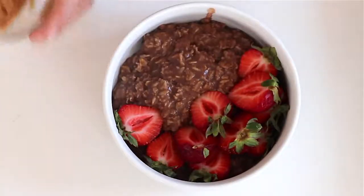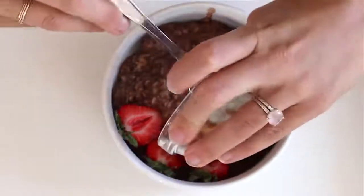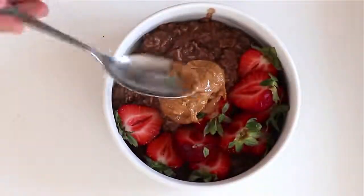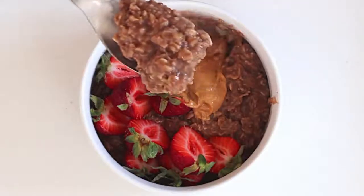This breakfast is going to give you 492 calories of energy. The macros are 67, 23, 10. That's 86 grams of carbs, 14 grams of healthy fats, and 15 grams of protein to build those strong muscles.